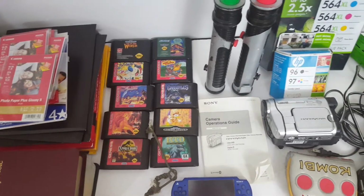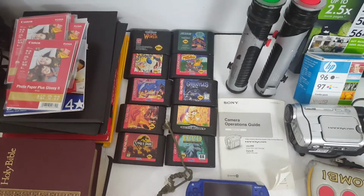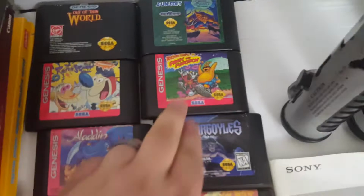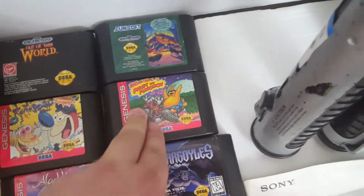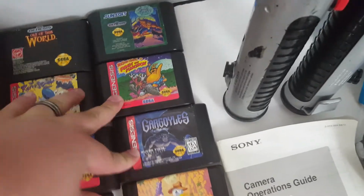He had to work anyway, so I offered him the 15. Picked them up. Got all these plus 2 more. The other 2 weren't any good. The best one is the Toe Jam and Earl right here. I think that one's like $15 or $18. So is Gargoyles. Those 2 are probably the best.